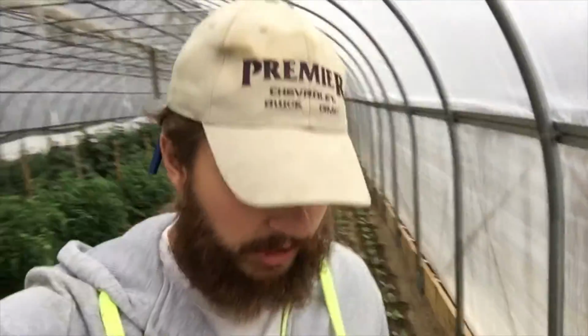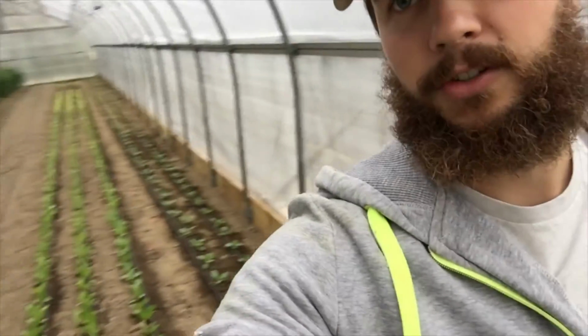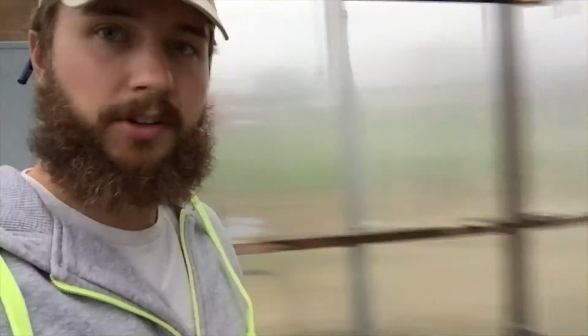It is Wednesday morning. I'm going around checking on different stuff, and the lettuce and Brussels sprouts in here look pretty good. Spinach looks good in the other tunnel. The tomatoes in here actually look pretty good too. Got a couple ripe ones on the first row that I saw when I was just walking through.